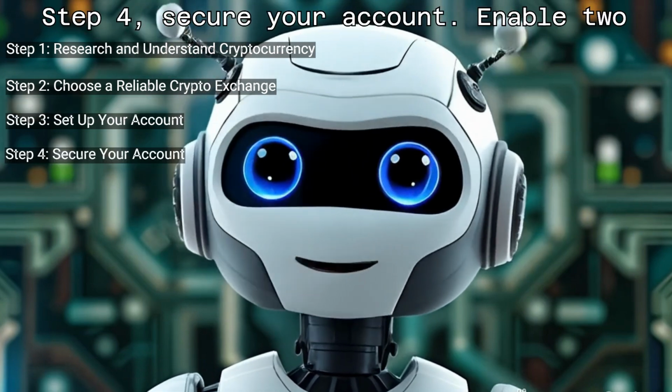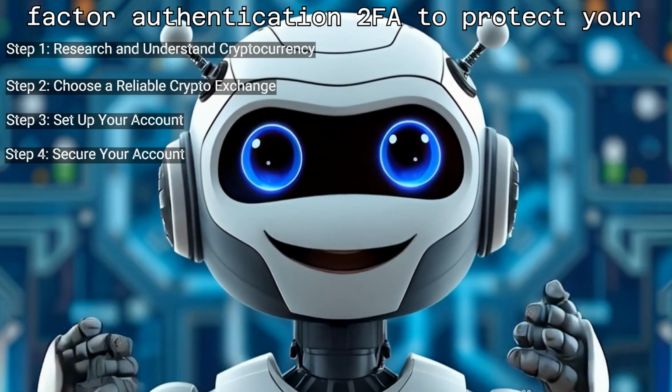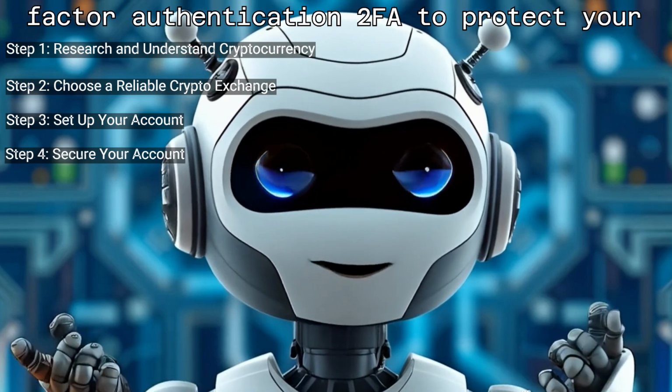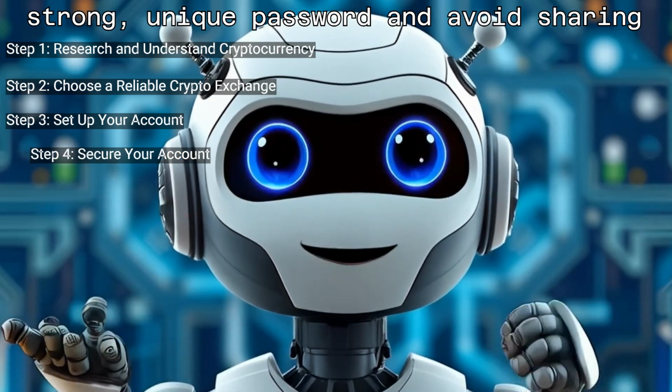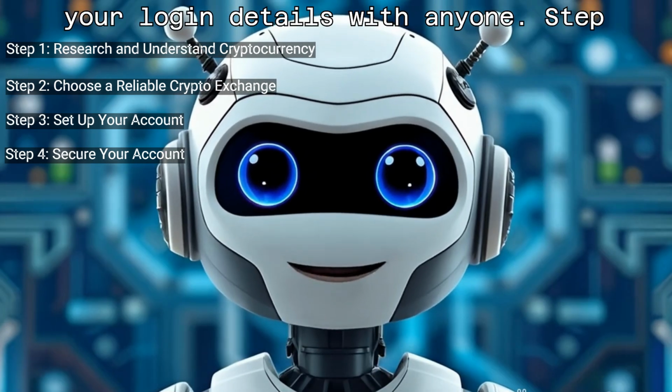Step 4. Secure your account. Enable two-factor authentication, 2FA, to protect your account from unauthorized access. Use a strong, unique password and avoid sharing your login details with anyone.